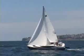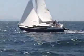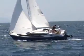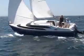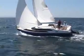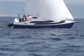And now for some sailing. The boat's sailing with its Genoa jib in a brisk 20-mile-per-hour wind. This is the Pacific Ocean, just outside Angels Gate, the entrance to Los Angeles' very busy harbor. The rig's quite pretty, very efficient, and very strong.